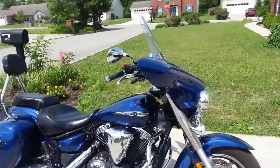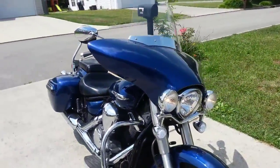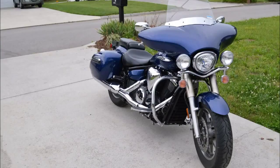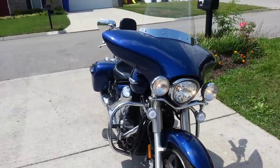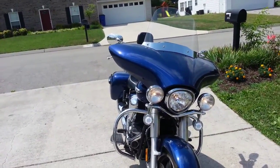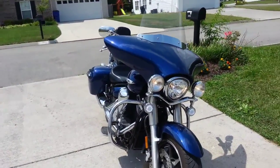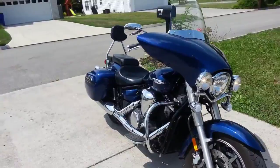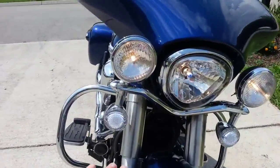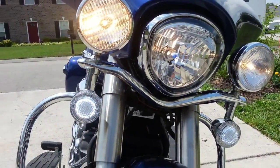While I had that all taken apart, because you have to completely take it apart to get that piece off, I figured why not go ahead and add the passing lamps I wanted to add to it. Because you have to get the headlight out to do all that, and to get the headlight out on this motorcycle you have to take the fairing off, or part of it anyways. So I added those at the same time. That was May 2014.